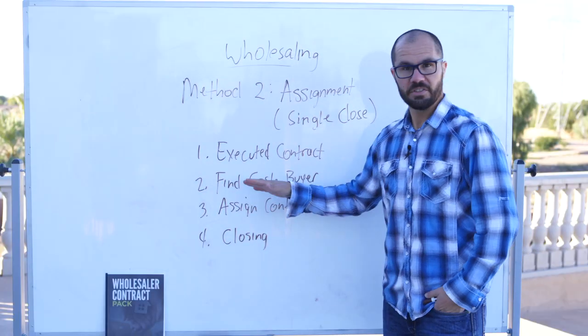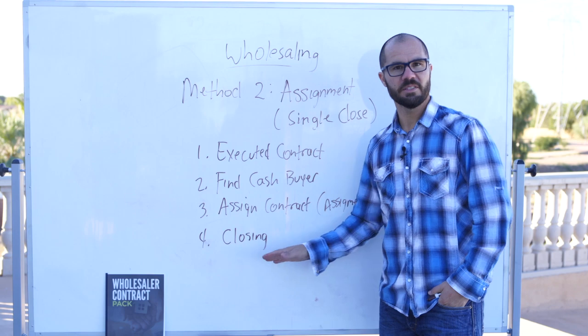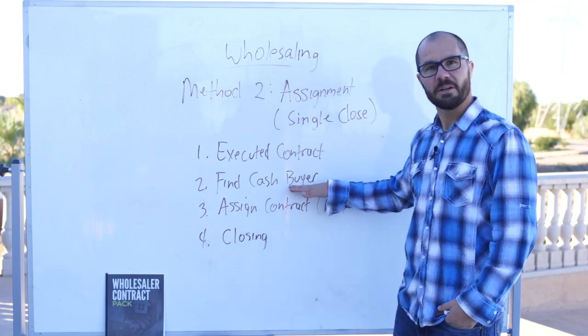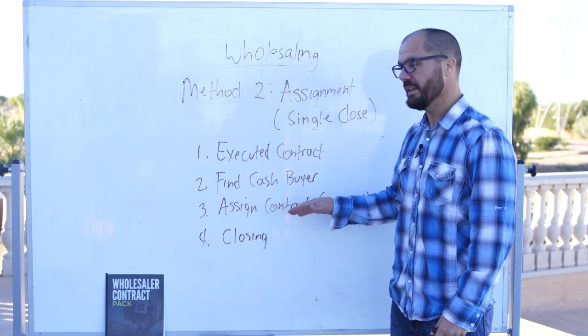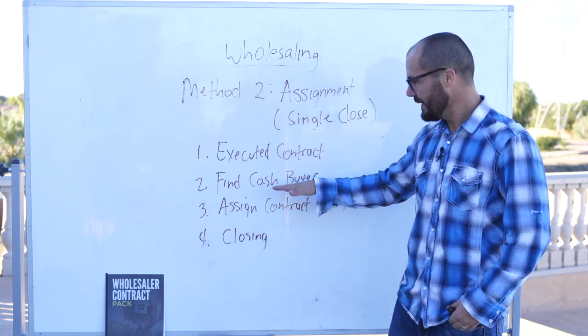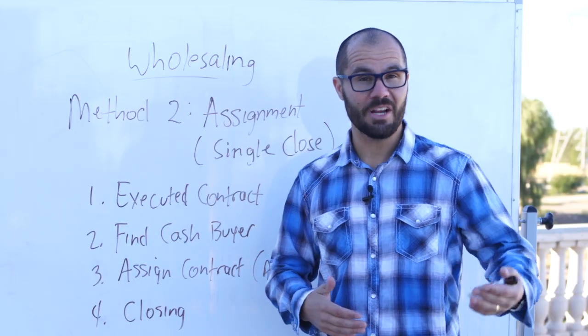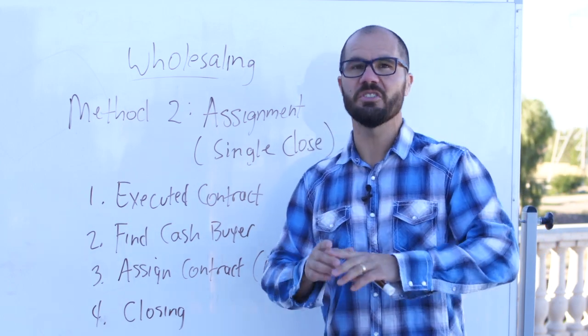Once you've done your assignment, you sign it and your cash buyer signs it. When the closing comes, let's say the closing's a few days later or 2 weeks later, then that cash buyer, they come to the closing because they're the new buyer now. They come with the original contract amount and they bring a check for you for your wholesale fee. And you walk out of there with a check for your wholesale fee. You didn't come to the closing with any money, you didn't pay closing fees, you didn't do any of that.